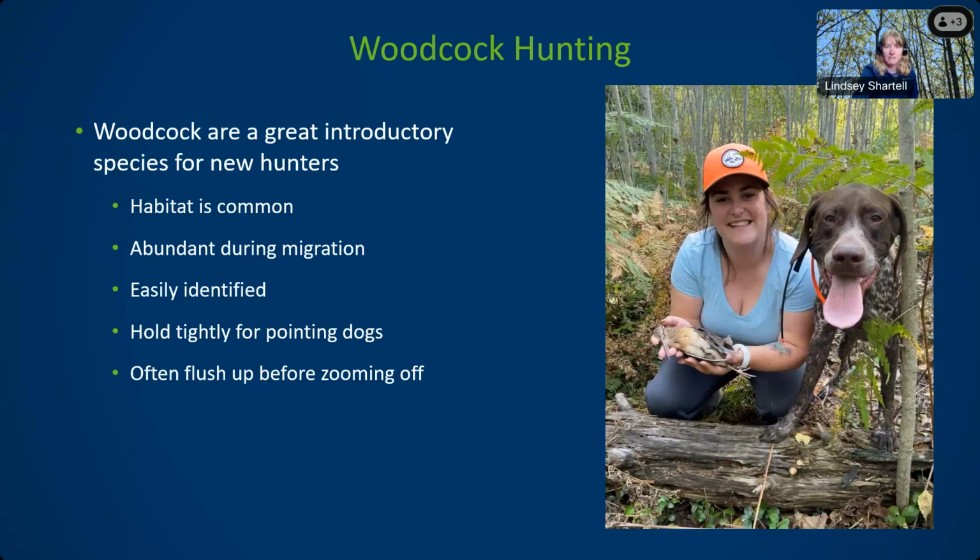This is a picture of my sister, Rachel. She had never hunted before. She had shot handguns, but never a shotgun. And she was able to use an apprentice license to hunt with me and my dog, Cooper. I lent her a gun, some shells, a pair of boots, and a blaze orange hat, and she managed to bag her first woodcock on her first day out.